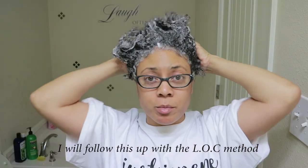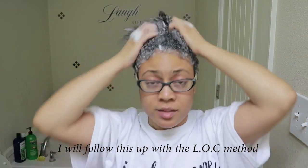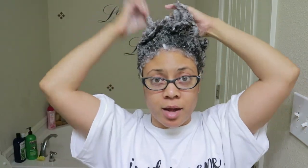I will use it and I will use it up. I would try a different shampoo in their line. I'm not knocking their line. I'm just saying this particular product, the shampoo, just didn't work for my hair. Some products work for certain hair types, some don't. So guys, I am going to wash this product, the shampoo, out of my hair.